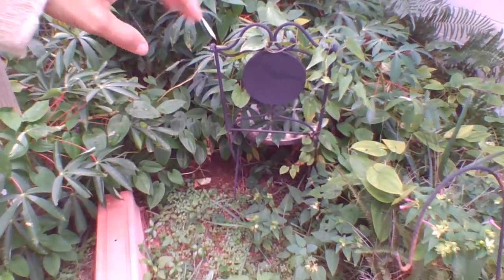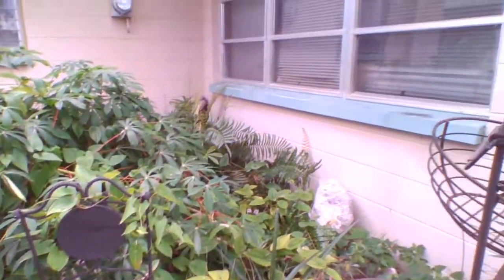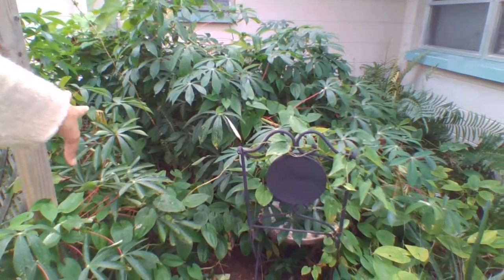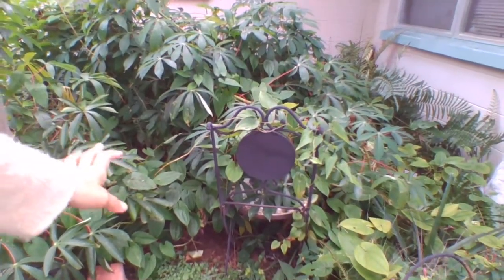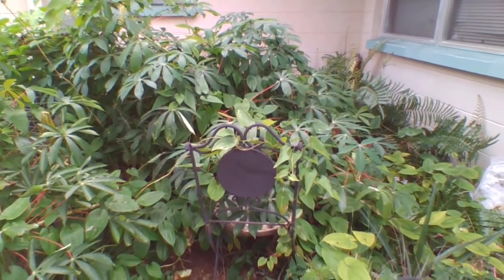But during Hurricane Matthew, the past month, the wind took all of this and really beat it down. So I just left it in the state that it is. And in a few months we should be able to harvest some cassava.